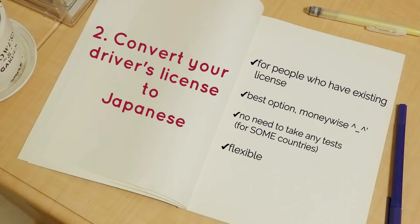It is flexible in a sense that you can choose the day when you want to convert your license, as long as it's a weekday. Licensing centers are closed on weekends.